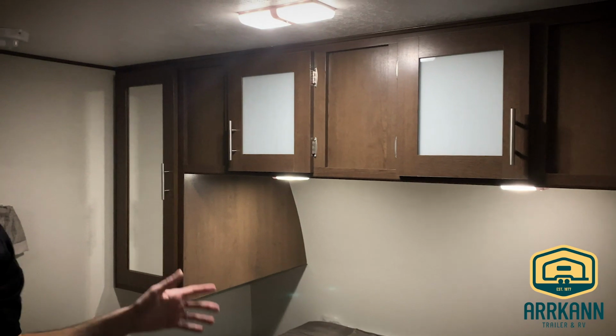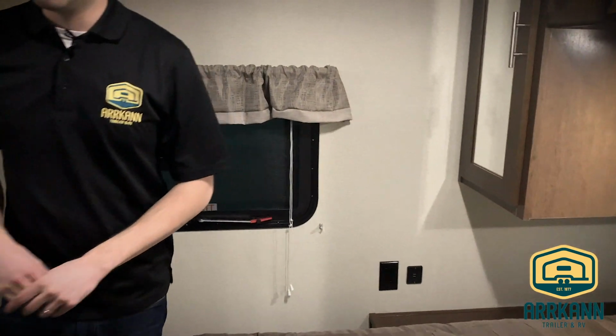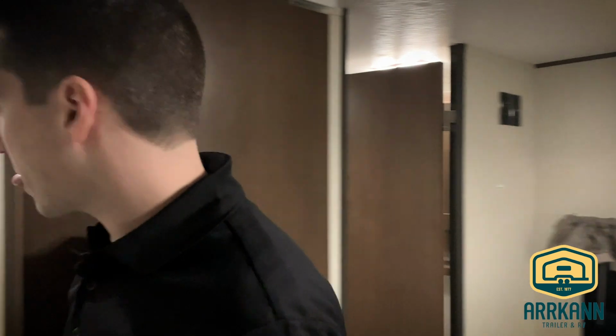Shelving above, all LED lighting of course, power on either side if you have to plug anything in at night, as well as a USB charging port. It's also got the solid wood doors instead of any curtains or maybe an accordion door that you see in a lot of the competition. So a lot of great features.